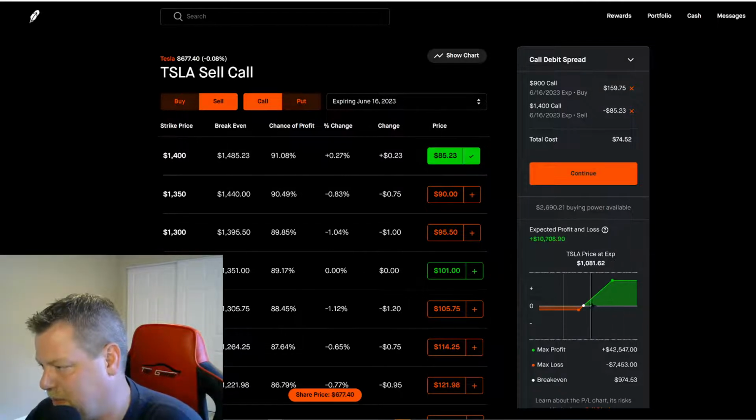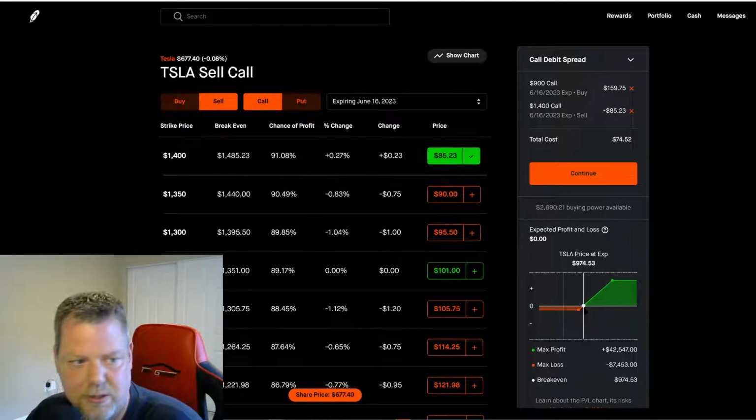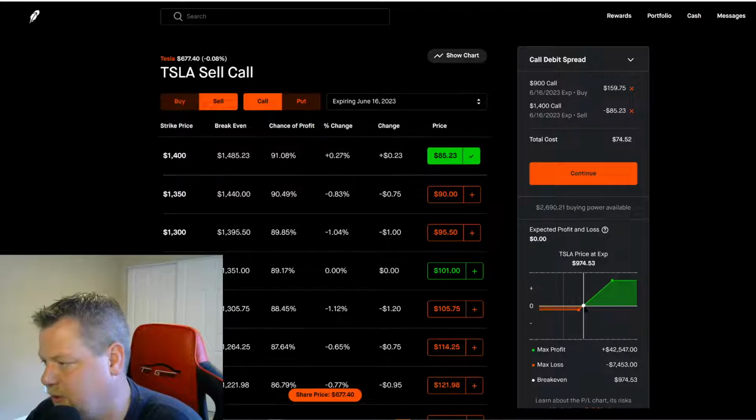So I'm pretty highly confident that we'd at minimum hit this break-even price, which is, let me see, oh, my face is not in the way. Cool. And this is a very expensive play, and I get that, but break even at 974. I have all the confidence in the world. We're gonna see 974 like no problem within a couple of years.